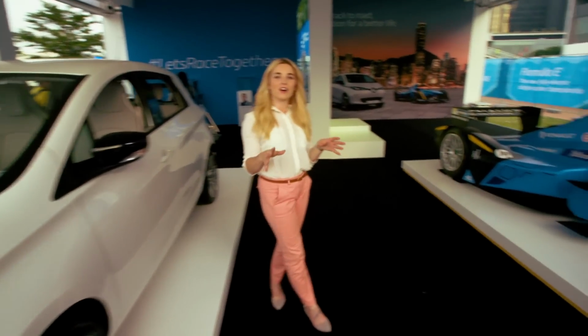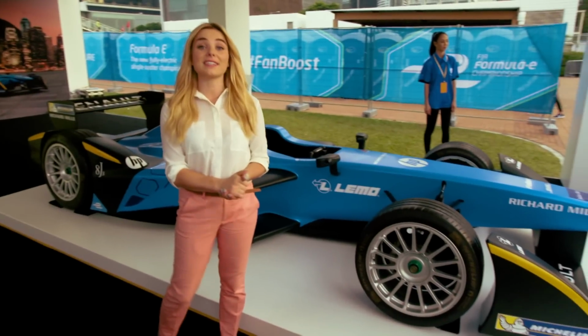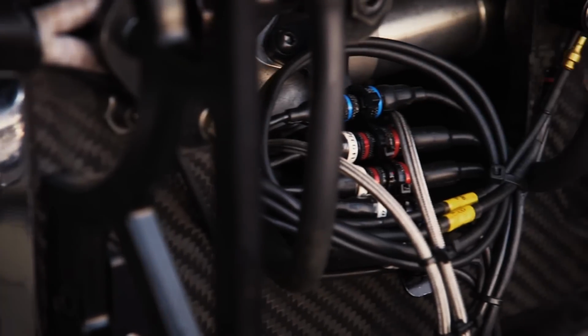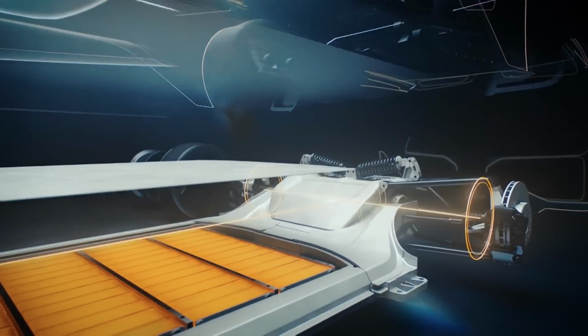Demand for electric cars in Hong Kong has exploded over the last 5 years, and with the popularity of Formula E, well, you can expect that to keep on rising. The inner workings of a Formula E car are designed to be at the height of electric and green technology, but this is already a reality on our roads.